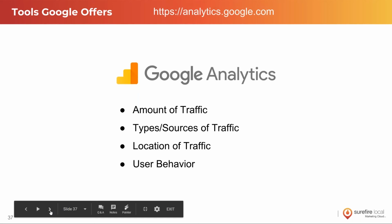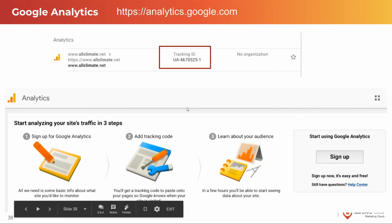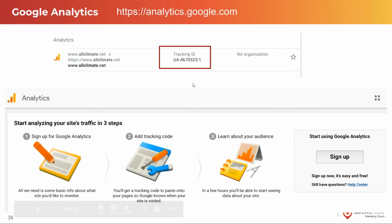The Search Console, like Google says, improves your performance on Google search.